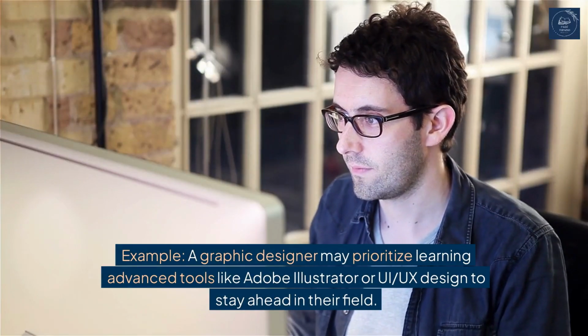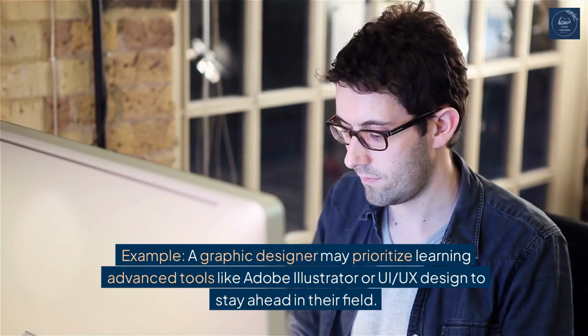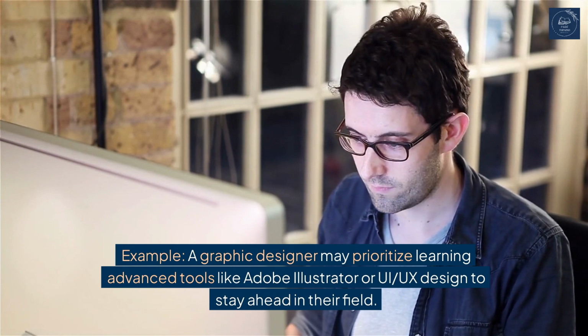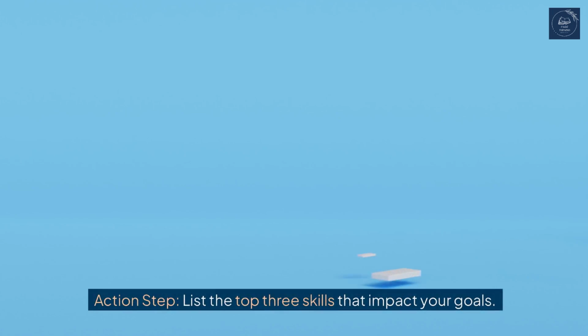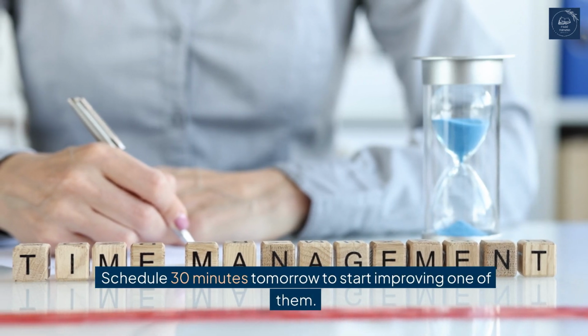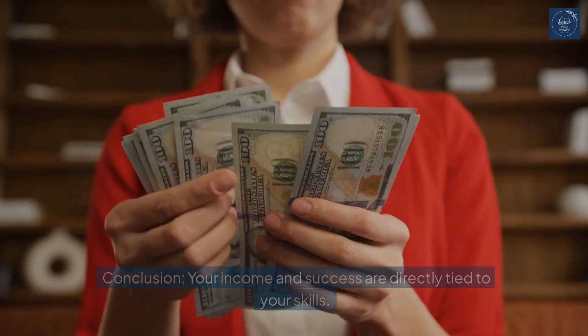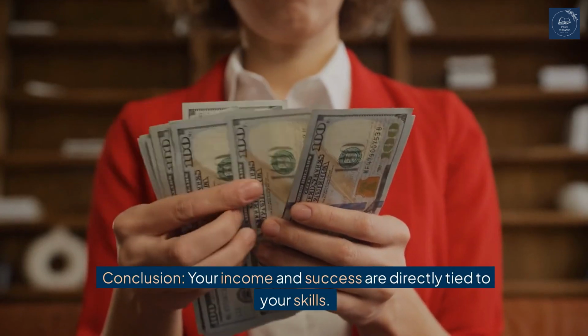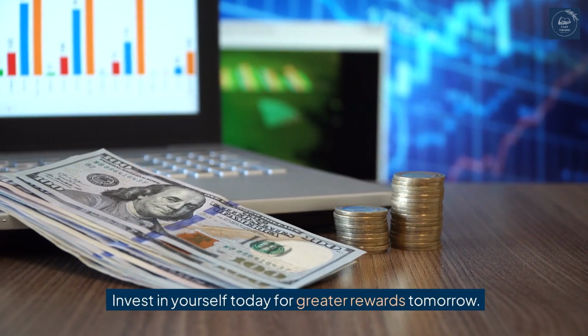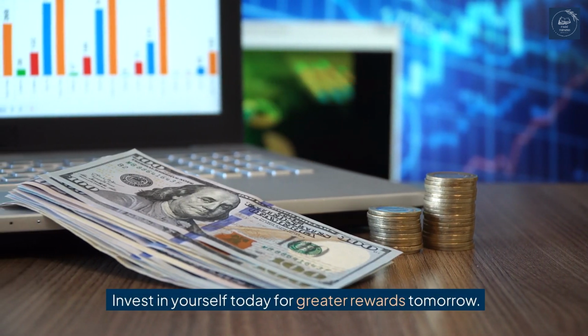Example. A graphic designer may prioritize learning advanced tools like Adobe Illustrator or UI/UX design to stay ahead in their field. Action step. List the top 3 skills that impact your goals. Schedule 30 minutes tomorrow to start improving one of them. Conclusion. Your income and success are directly tied to your skills. Invest in yourself today for greater rewards tomorrow.